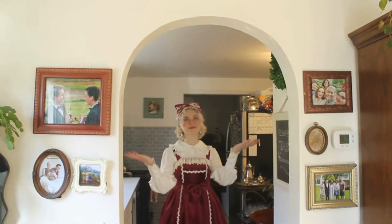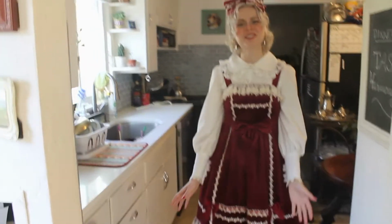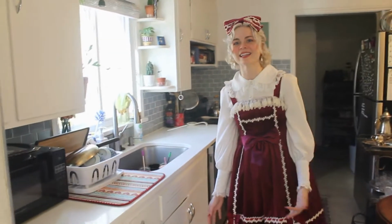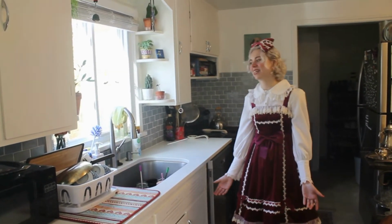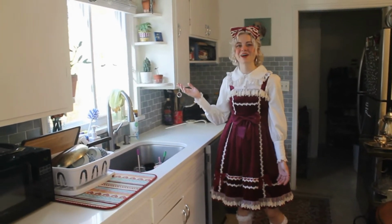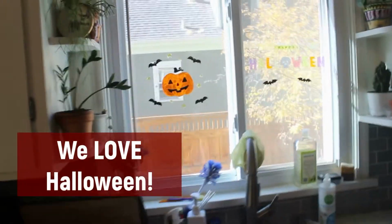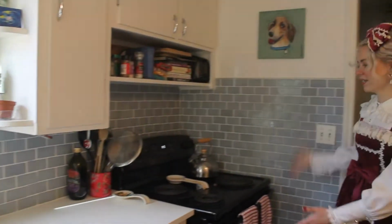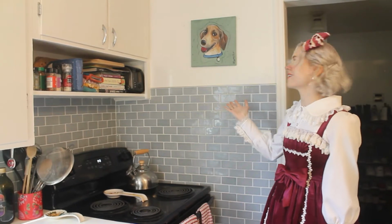So there's this little archway leading into the kitchen. Super cute. The kitchen is a very different aesthetic, I think. It doesn't really match the rest of what we have, but we're renting, so we can't really control that. You will see there are still Halloween decorations on the window that we haven't taken down. But more plants. It's always Halloween. Here we have the stove, and this is a picture of Blue, Channing's first dog.